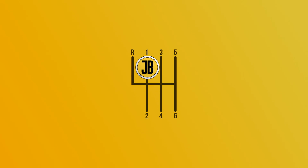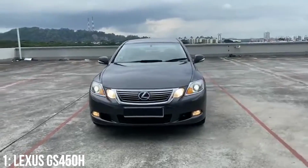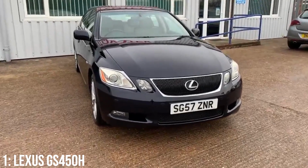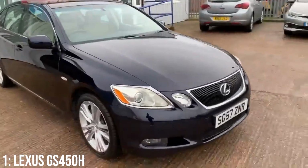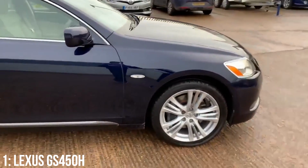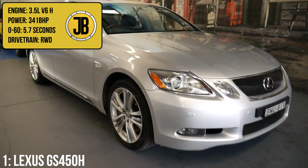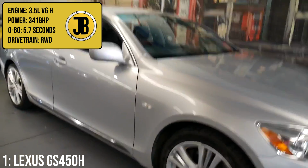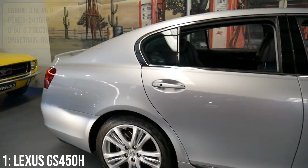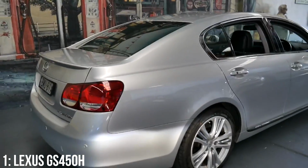This has to be one of the most commonly featured cars on the channel, so much so that I might even just buy one in the future and tell you what it's like to own and drive. The Lexus GS450h is an absolute machine and has one of the most reliable powertrains out there, particularly considering it's pretty old for a hybrid at this point. It comes with a 3.5 litre V6 engine and a hybrid electric motor, which puts out a combined 341 brake horsepower, taking it to 60 in 5.7 seconds, making it also the quickest car on this list, despite being a pretty unassuming large luxury cruiser.